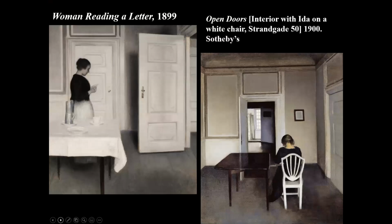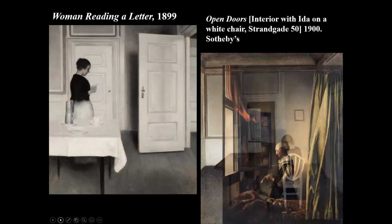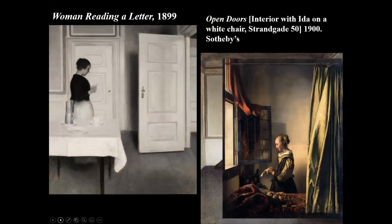These two are typical because I'm afraid they are rather repetitive, inevitably. The one on the left is 1889. The one on the other side is 1900, but in one she's reading and in the other possibly sewing. So I'm comparing it here to a famous Vermeer, again on the theme of reading a letter.